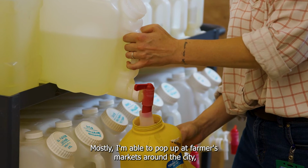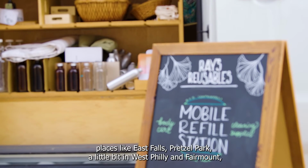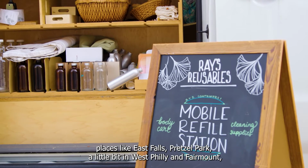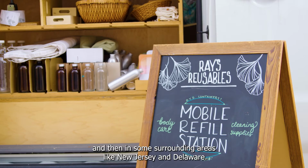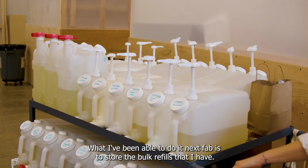Mostly I'm able to pop up at farmers markets around the city, places like East Falls, Pretzel Park, a little bit in West Philly and Fairmount, and then in some surrounding areas like New Jersey and Delaware. What I've been able to do at NextFab is to store the bulk refills that I have.